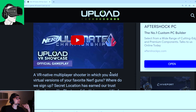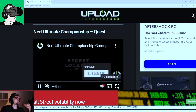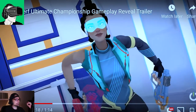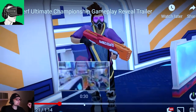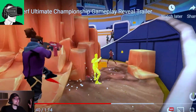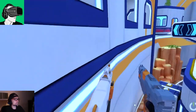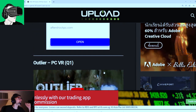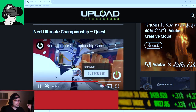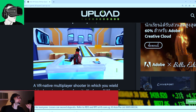The VR native multiplayer shooter in which you wield virtual weapons of your favorite Nerf guns. This seems to be perhaps something fun, but again, all these kinds of games with Nerf and all these kinds of things really rely on community, having a lot of members there. Otherwise, it just doesn't work. So there are already a certain number of platforms doing this. Is it going to work because it has Nerf instead of something else? Who knows? Let's wait and see. But benefit of the doubt, right? It would be good to see this one working better, of course, than Population 1, because Population 1 is owned by Meta. And honestly speaking, anything that's owned by Meta, we need other things to surpass it. So hopefully this will help.